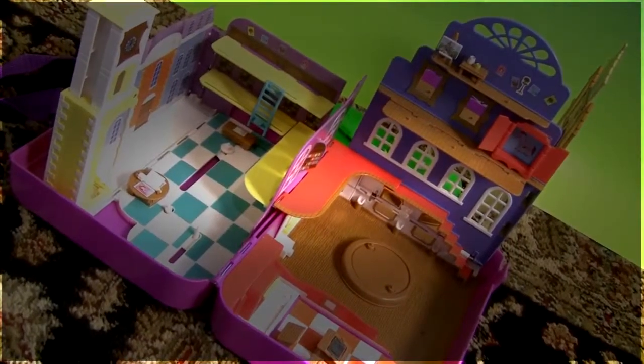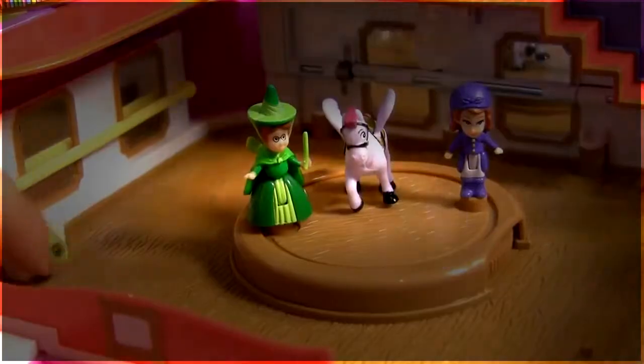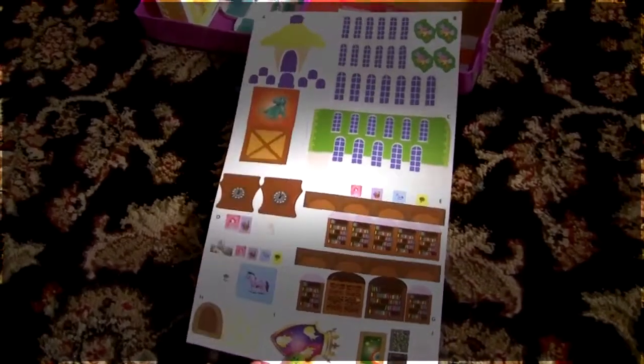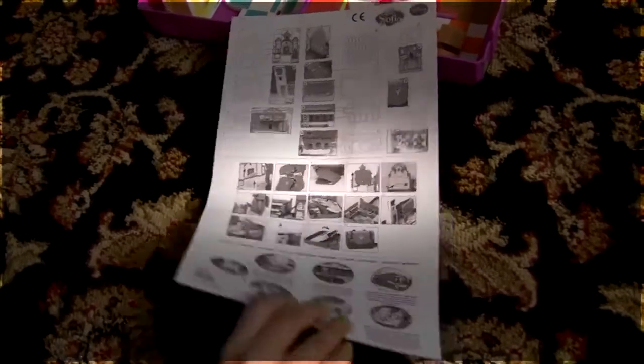Cool, 6 play areas: library, classroom, dance floor, art room, stable, and courtyard. This backpack surprise came with a lot of stickers, and it shows you where to put them.